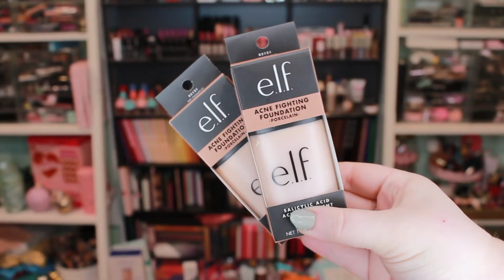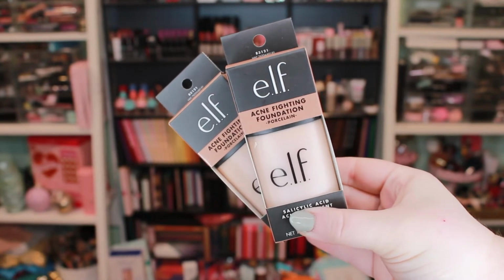I did get a couple things that weren't in that collection that I will share as well, but I really love the Mint stuff. Okay, the first thing, I ordered 3 of my favorite foundations from e.l.f. These are the acne fighting foundations. So I have these 2, and this is the one I've started using. I love this foundation. I've been using it forever.